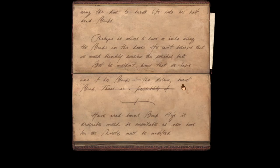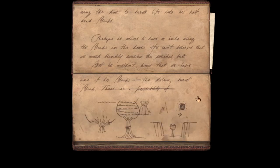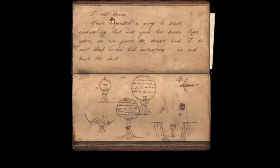The stolen, burnt book. There's a possibility of apparently nothing because it's crossed out. Have read burnt book. Age it describes would be unsuitable as new home for the Noity. Must be modified. I will dream. Have requested a group to solve combination that will open the domes. Once open, we can power the burnt book. I do not think Gen will interfere. He will leave the bait.